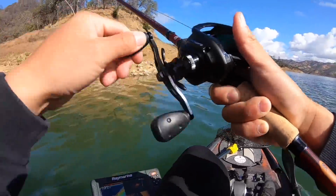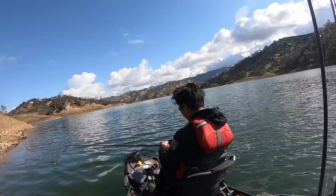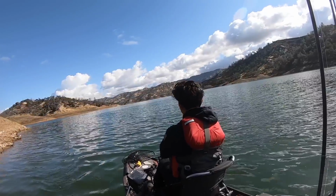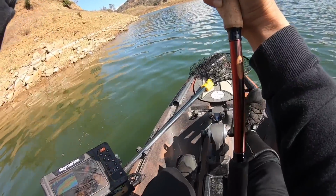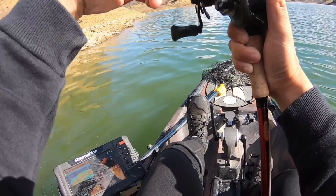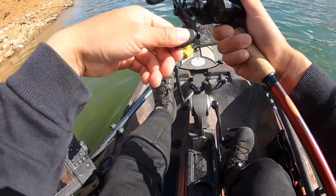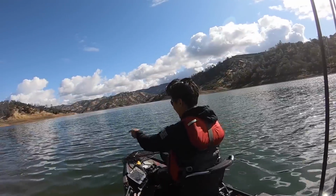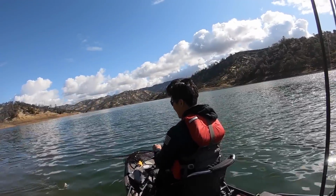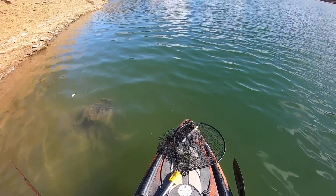See that? Oh, when you least expect it, right? Oh, that was so sick. I'm pretty sure that's a big old smallmouth that jumped on that. What the heck? That was up in like 2 foot of water. All right. That's cool. There's a stump right there. I think that smallmouth was hanging out under that stump.